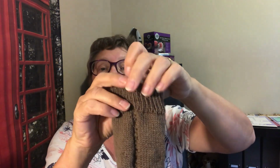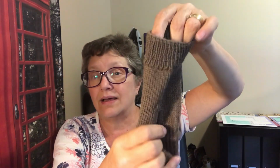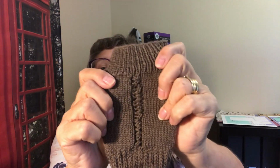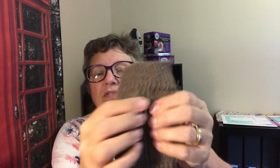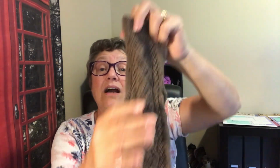The back of the heel, and I only did a 4-inch leg because I like short socks, I don't like the big long ones, but it has this other pattern on the back, which is kind of cool. I'm not sure if it'll get in the way of my shoes though, you know, when you put your, I don't know, we'll see. But I really like this. I had thought that I would give this away as a Christmas gift, but you know what?